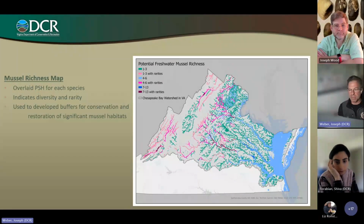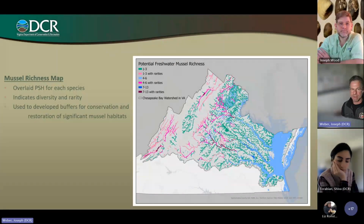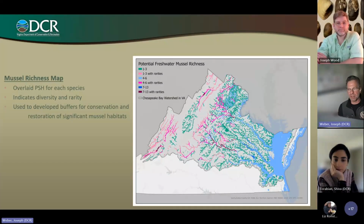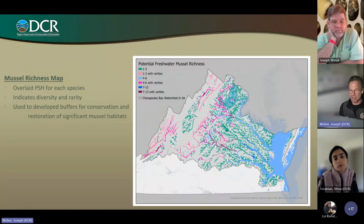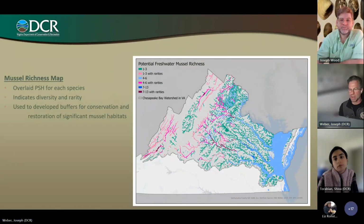And then here's the mussel richness map, which we created by overlaying the predicted suitable habitat layers for each species to summarize them and produce a map of total mussel diversity. The legend indicates the number of species represented by each class. The classes with rarities means that the habitat of at least one mussel tracked by the Virginia Natural Heritage Program was predicted there. We then developed buffers for conservation and restoration of significant mussel habitats.